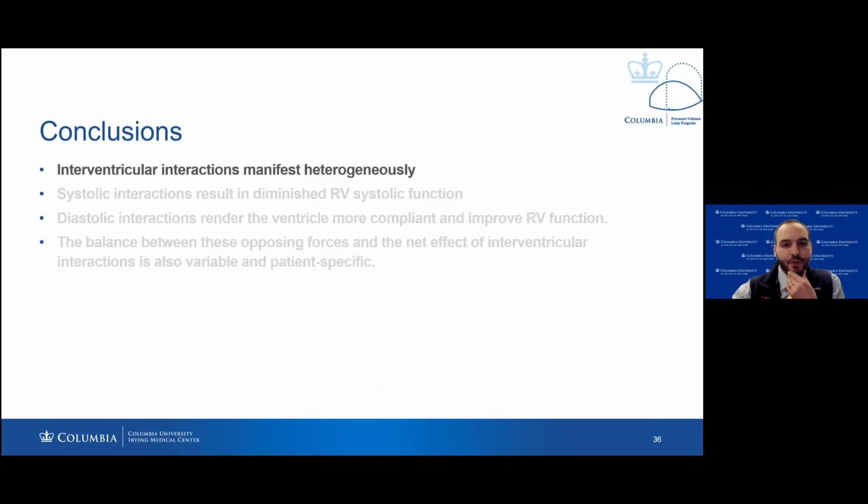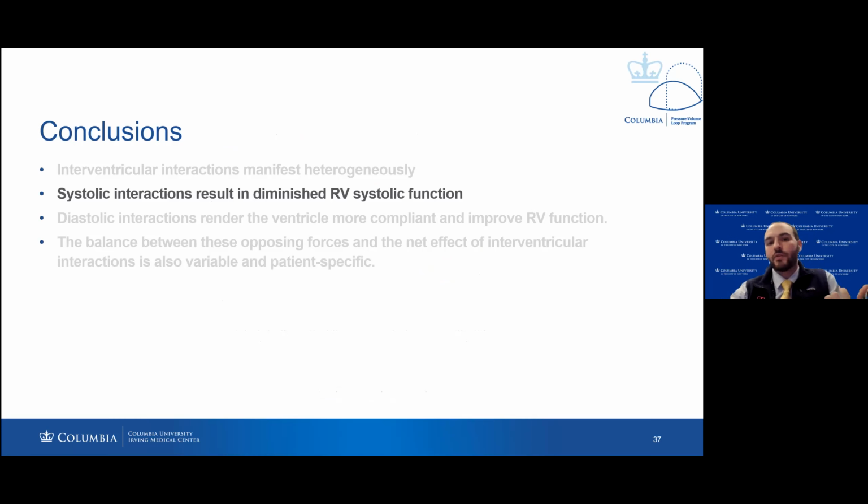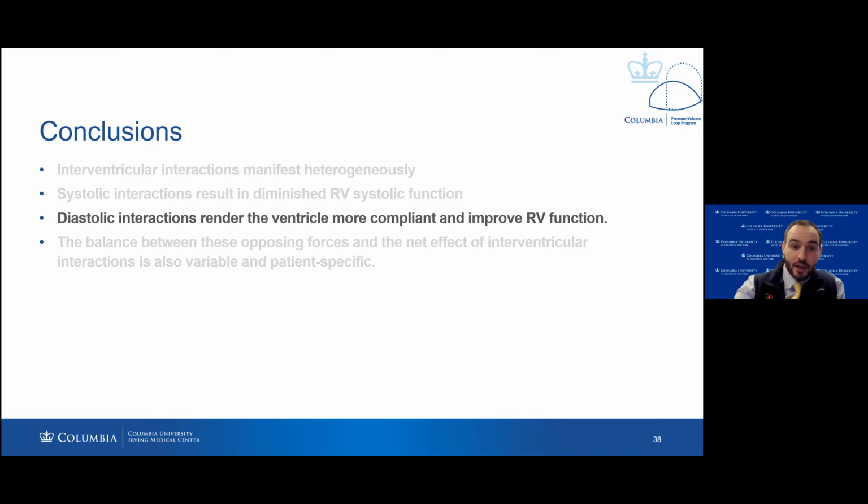And so to wrap things up and give us a couple minutes to discuss some of these findings, what we learned from this study is, number one, that interventricular interactions are heterogeneous, meaning they show up in some patients in one way and in other patients another way. When you see systolic interactions at play, what appears to occur is that systolic function is actually worsened. So as you increase LVAD speed, you see the end systolic pressure volume relationship lose its slope if those systolic interactions are at play. In contrast, diastolic interactions seem to have the opposite effect on RV function.